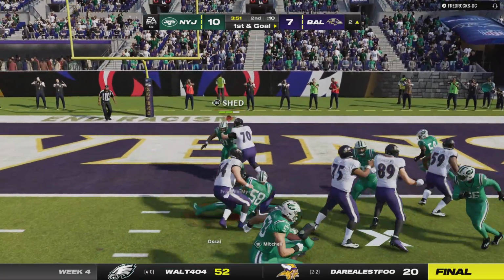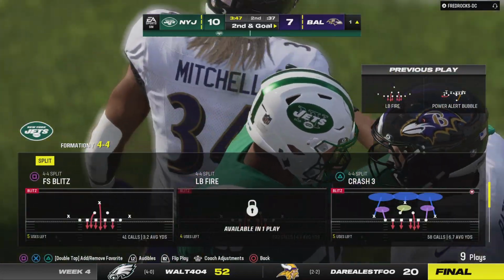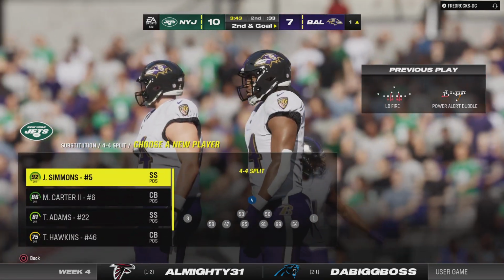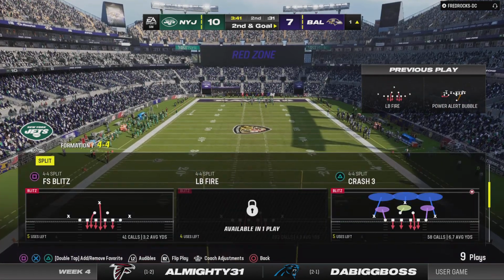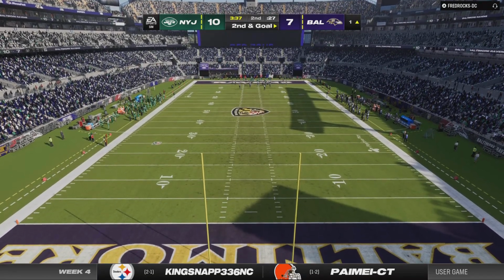Mitchell. And they will stop him after a fairly minimal pickup. Only a yard that time, second and goal. Good work there, holding him out on first down, and this is going to be a battle down here on the goal line. Can they hold their ground for 2, maybe even 3 more plays?